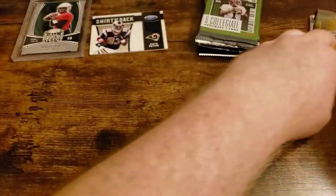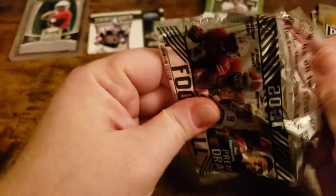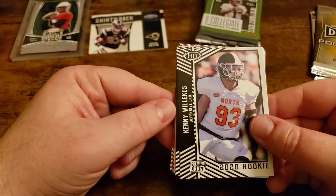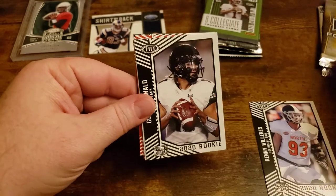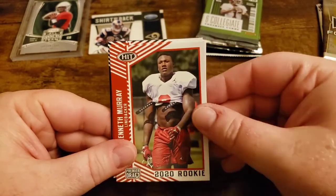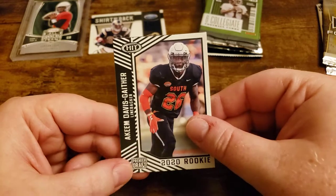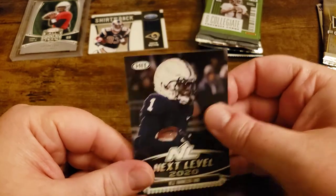We'll set those aside. We'll start off with the 2020 Sage Premier Draft. This is not good. These packs are pretty terrible. All right, we have Kenny Willekes, I have no clue how to pronounce his name. Sorry, Kenny. We have Cole McDonald, five-star Jonathan Taylor, next level Jerry Jeudy, Kenneth Murray, Ashtyn Davis, Akeem Davis-Gaither, and next level KJ Hamler.